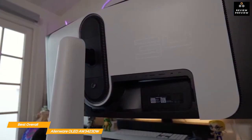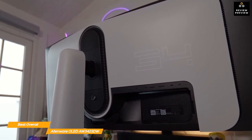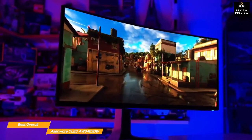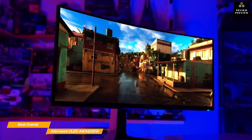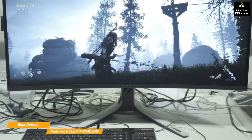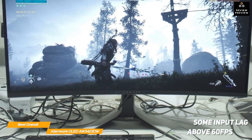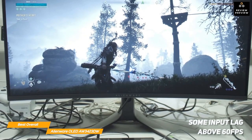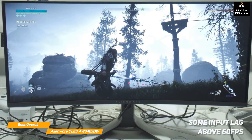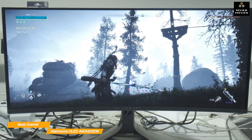While the Alienware OLED is much cheaper than the Samsung G9, it's still quite expensive for a gaming monitor. Also, Alienware's panel is not as good when you play with too many light sources around you because of the true black technology. I've also noticed that when you get over 60 FPS in games, the Alienware starts having some input lag, and it also has limited capability with consoles. So if you use your monitor for both your PC and various consoles, you might get disappointed by the Alienware.